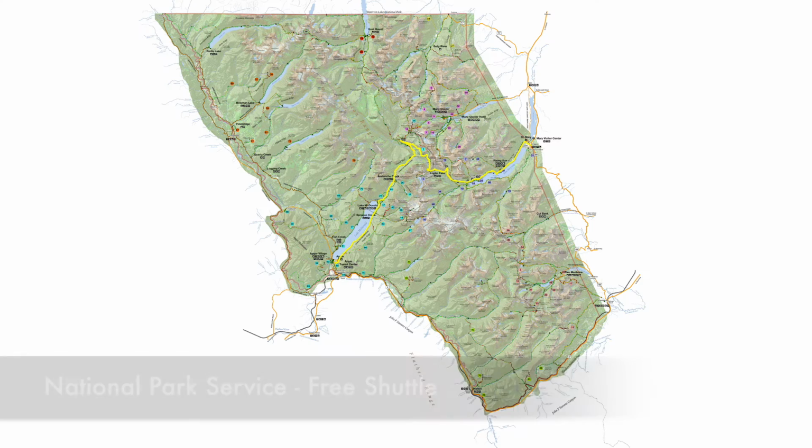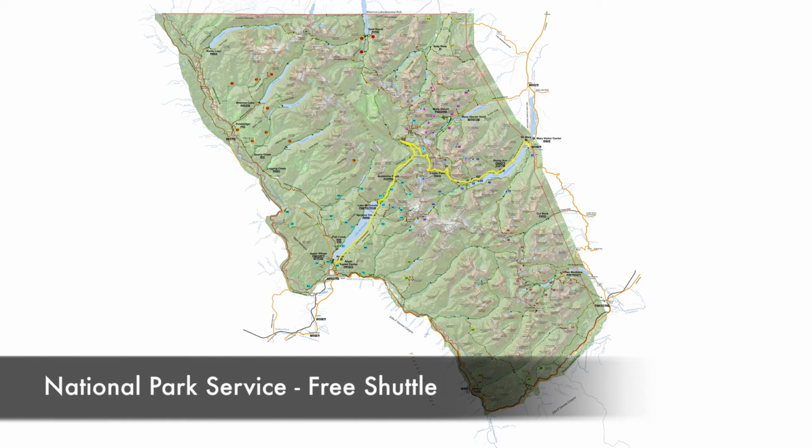The first one we're going to talk about is the National Park Service's free shuttle, and that operates between Apgar and St. Mary. That's only on Going-to-the-Sun Road, but it is a free shuttle. Sometimes it can get a little bit crowded in the summer, and make sure that you pay attention to when it starts and when it stops. If you're going to be coming in after Labor Day, for example, you probably aren't going to be able to ride the shuttle because I think that they're already closed by then.